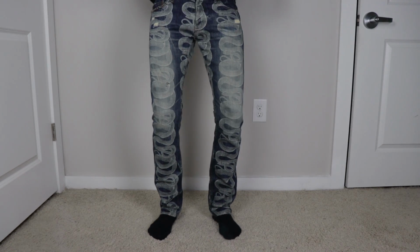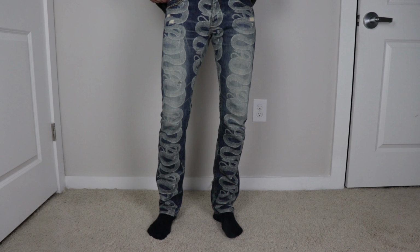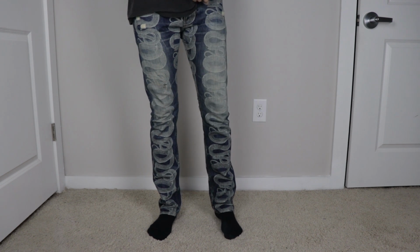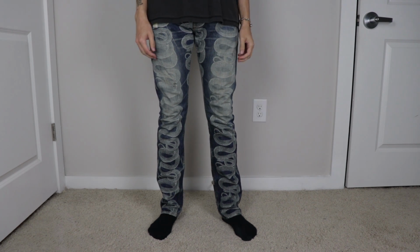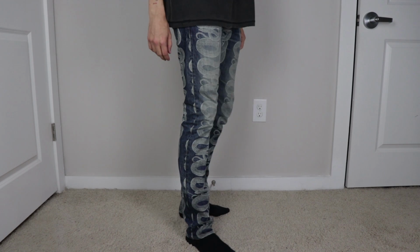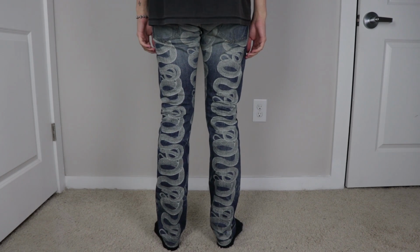These are a size small, and these are a men's size, so it fits like a 29-30 waist, and that's what I am normally. So fortunately these do fit me. It is a skinny fit too. Normally I'm not too into skinny jeans, but I can make an exception for these because they're so sick. I love the design.